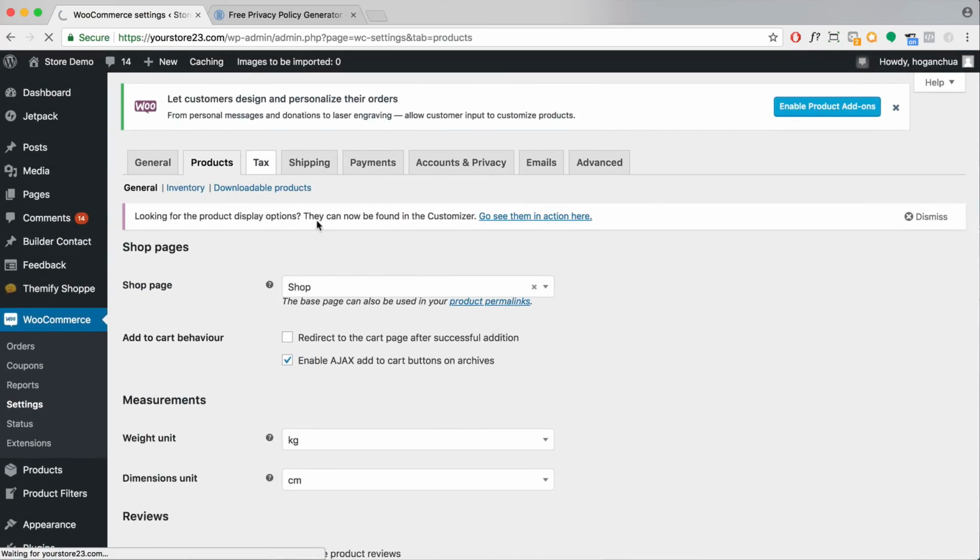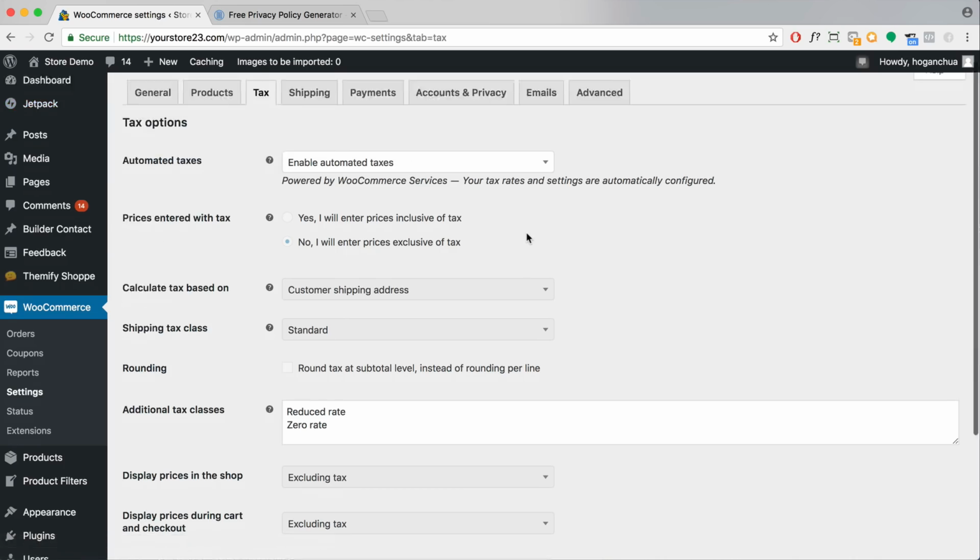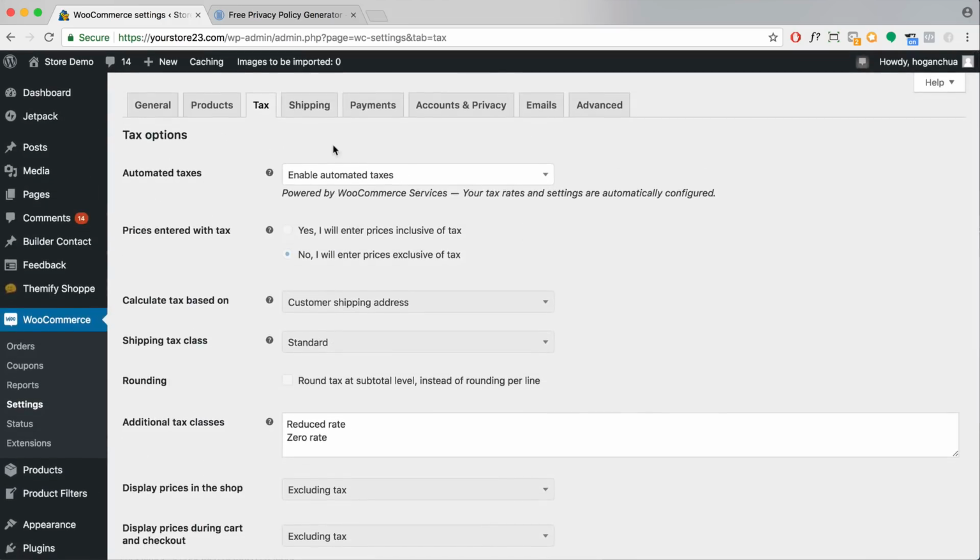For taxes, here I've actually enabled the automated taxes, so you'll need to log in and connect it to Jetpack for that to happen. So that's going to save you a lot of time.